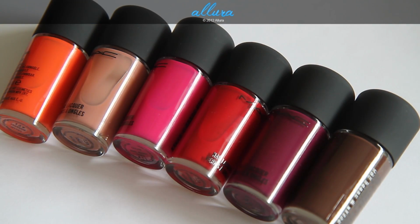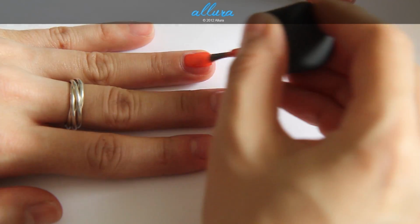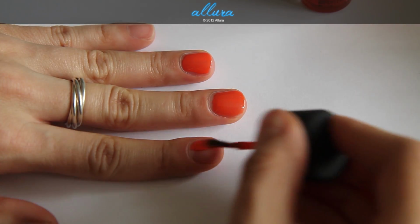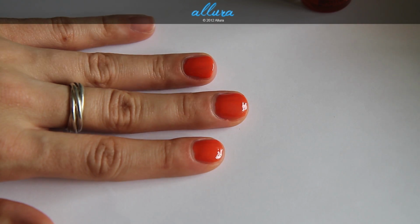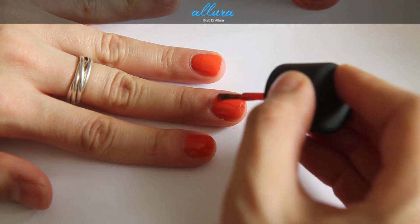And rounding out our nail polish marathon here, we have Morange, Spice, Girl About Town, Russian Red, Rebel, and Chestnut. Here's Morange. Pretty good on the first layer. Wouldn't need any more than this probably, but let's see how it dries. All right, this color dried very well, so you could get away with just one layer for sure.